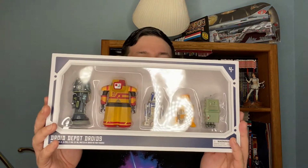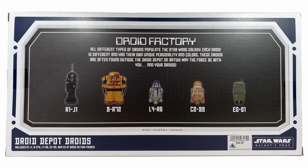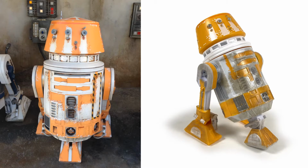So, let's get into this pack. Included in this pack are R1J1, BR72, L4R6, C2B9, and EG01. Now, off the bat, I just wanted to talk about these two, get them out of the way. L4R6 and C2B9. Despite their name designations, they really do look like a standard R4 and an R5, utilizing the Droid Factory molds we've had since 2015. Limbs can come apart, you can reconfigure it how you want. Nothing we really haven't seen before, but nice to have a new design available.